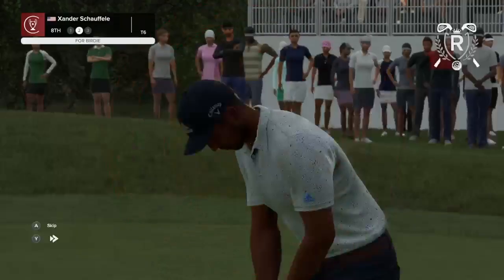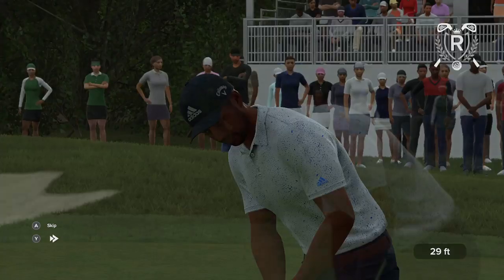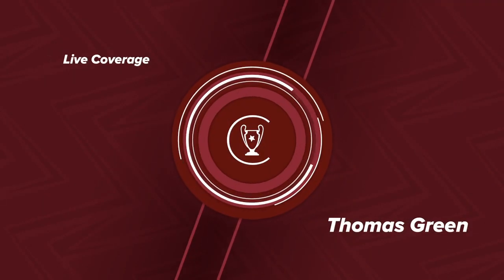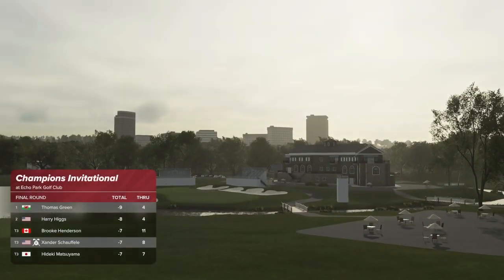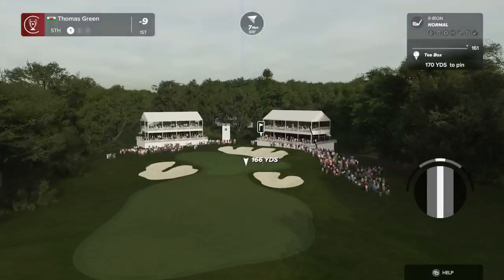Our man on the ground, John, he's down there. What's the news? Hey guys, we're checking in with Xander Schauffele as he gets set for his next shot here on the 8th. So after that effort, let's have a look at the contenders and the pretenders. Teeing off now on this par 3.